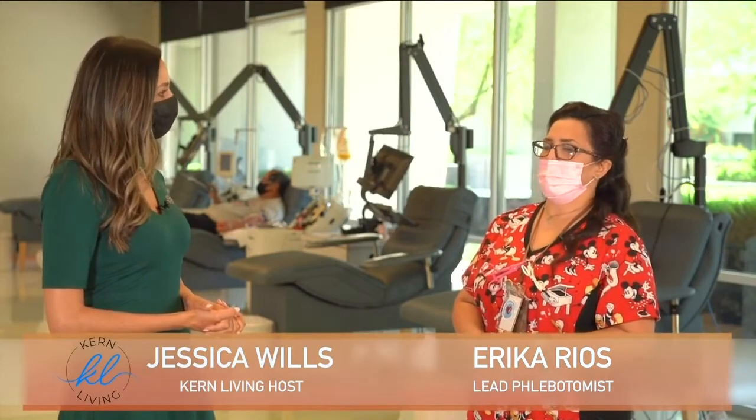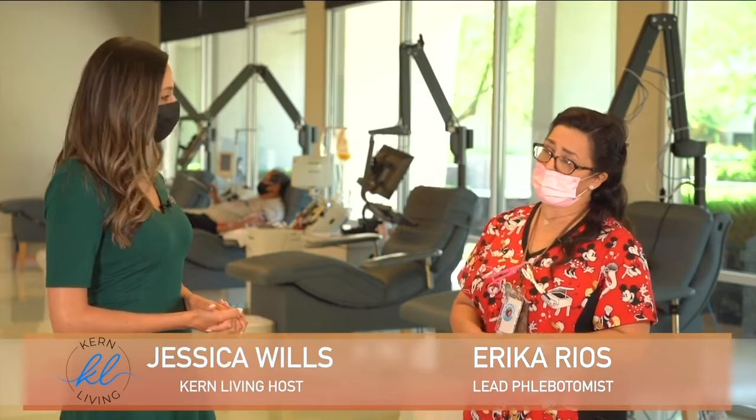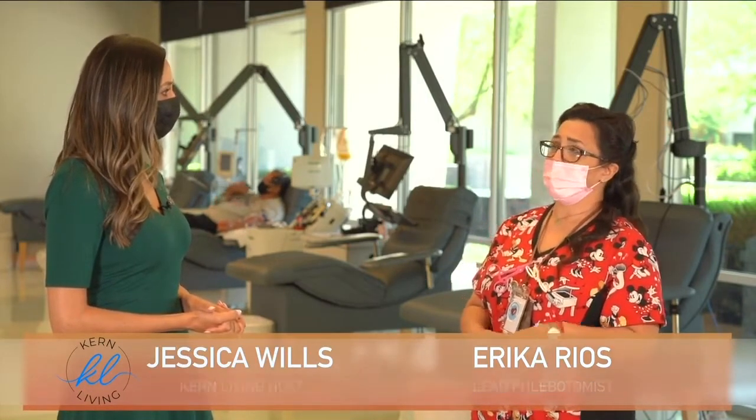Well, platelet donations are automated collections. It's different than whole blood because it separates the components of your blood, spins it down through our continuous fill centrifuge, takes up the components in their individual bags, such as platelets, plasma, red cells, and gives the donor back everything it's not using, along with anticoagulant.